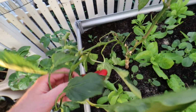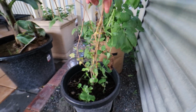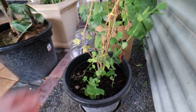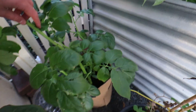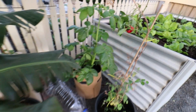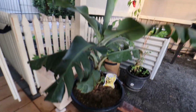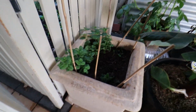This one's ready to pick, but down here is an old tomato plant which I'm using as a vessel to grow my peas on. Potato plant here, well, there's a couple in there, but my first time growing in a potato bag, so that's going to be exciting. I'm excited to see the harvest. This is my banana tree, well, what will one day be a banana tree. Currently it's a banana hedge.